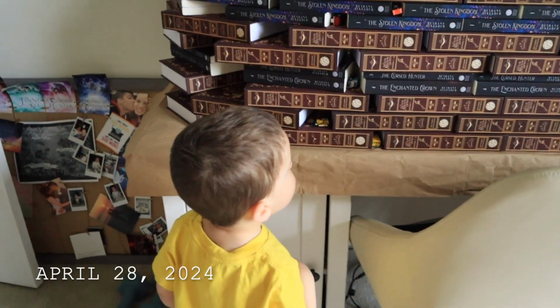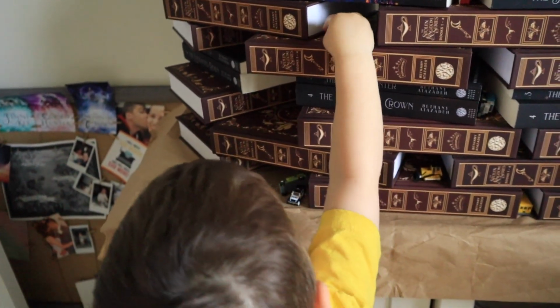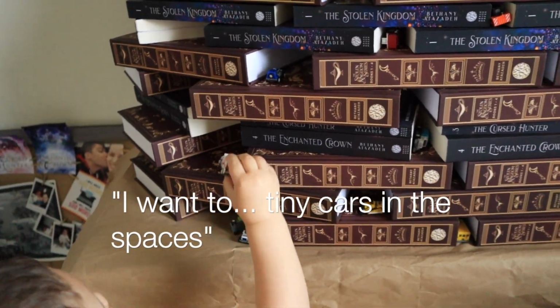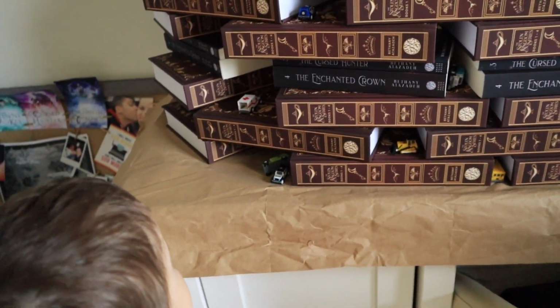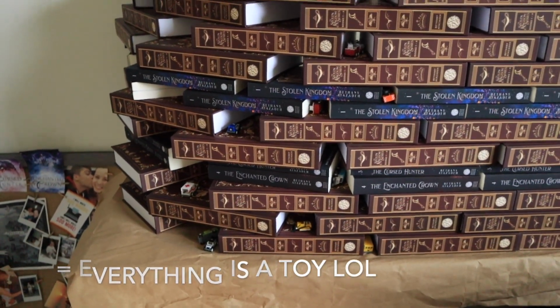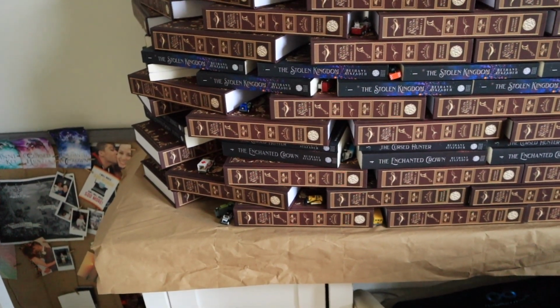Oh my goodness. You're putting the tiny cars in the spaces? What you doing, little one? I want to put a tiny car in the spaces. In the spaces? Oh my goodness. Mommy's got to take this down anyway. Did you know that? I got to change it.